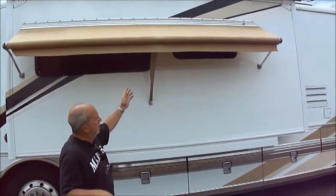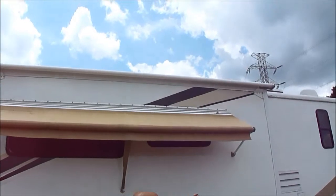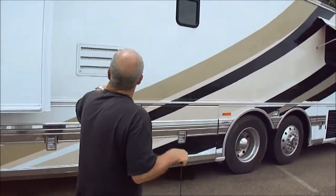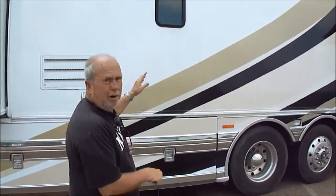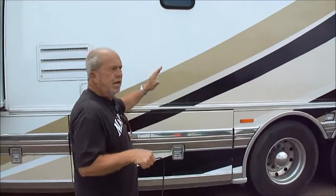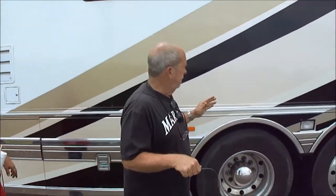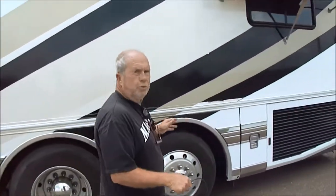The cloth awning is perfect. The awning over the slides, see these awnings down here? The awning on the slides is perfect. The slide's perfect. It has, of course, full body paint. You can see right here how nice the paint is. Paint's perfect.